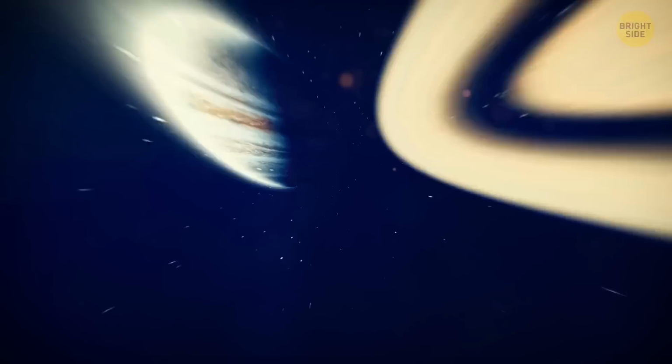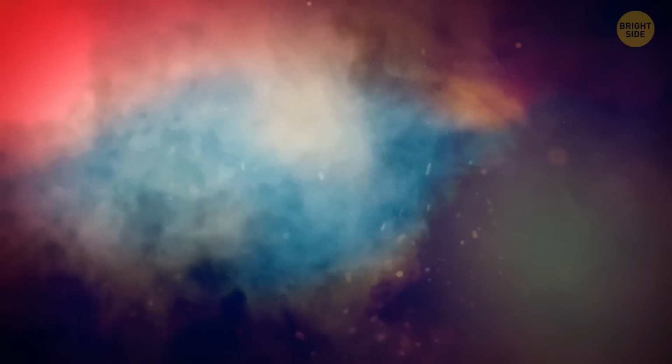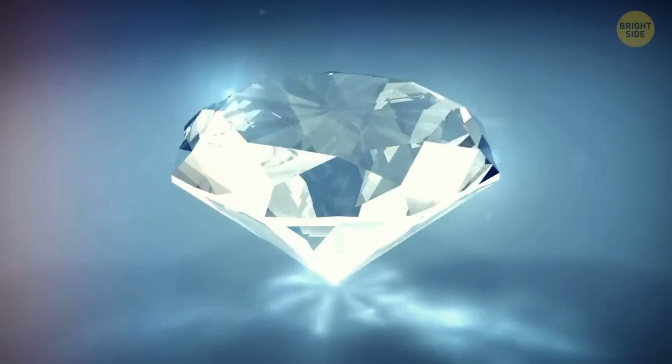Jupiter and Saturn contain 10 million tons of precious stones. The pressure inside these planets' atmospheres can actually turn carbon into small pieces of diamonds.